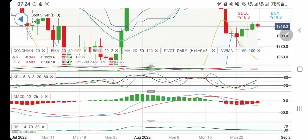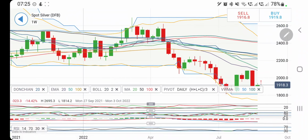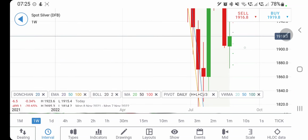Directional movement bearish, stochastic looking upwards, MACD is bearish, RSI trading flat. And if you look at the weekly charts out there, one must see silver has seen very little momentum here. It has opened the week at around 1905 levels, and from there almost 35 points, 1940 it has seen, and on the downside likewise 35 points, 1870 it has seen. So yes, it may try to close the week at around 1905, 1900 levels.